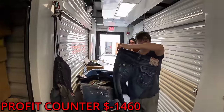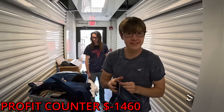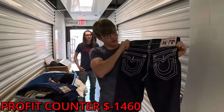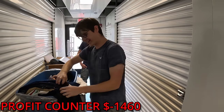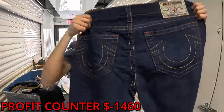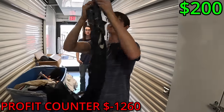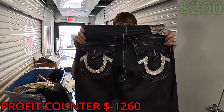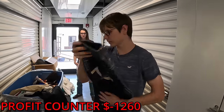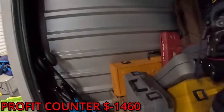There's a whole stack of True Religion jeans. These are like 50 to 100 bucks a piece. Lily would be freaking out right now if she was here. Look at these. Oh my gosh. Oh, I'm making a mess. They look brand new. These are really nice too. I think they're a little larger size. I think they're guys'. Oh wow. I'm freaking out over clothing. You guys are probably like, I don't care about clothes. This stuff's money, guys.